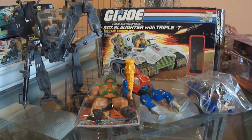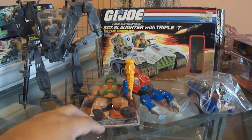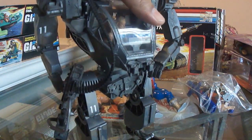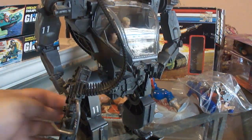Vampirella number 34. Other things that I bought, of course, I know a lot of you guys are probably staring at this. It is from that Avatar movie from James Cameron.